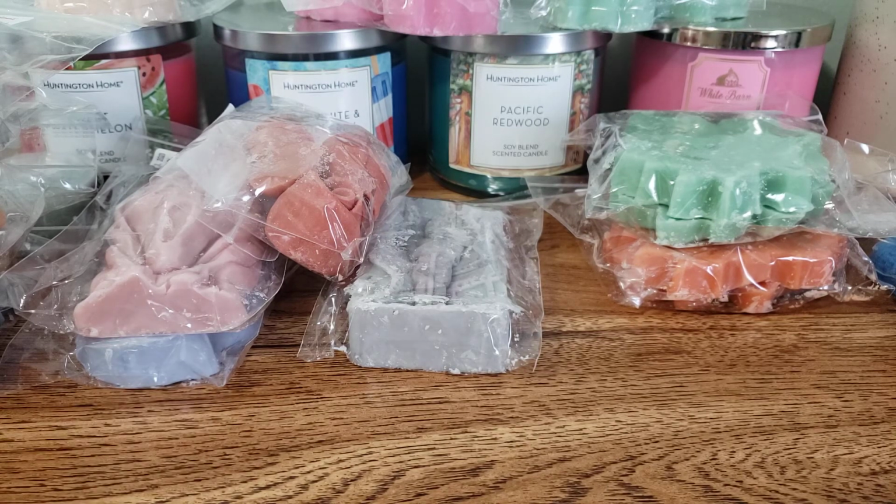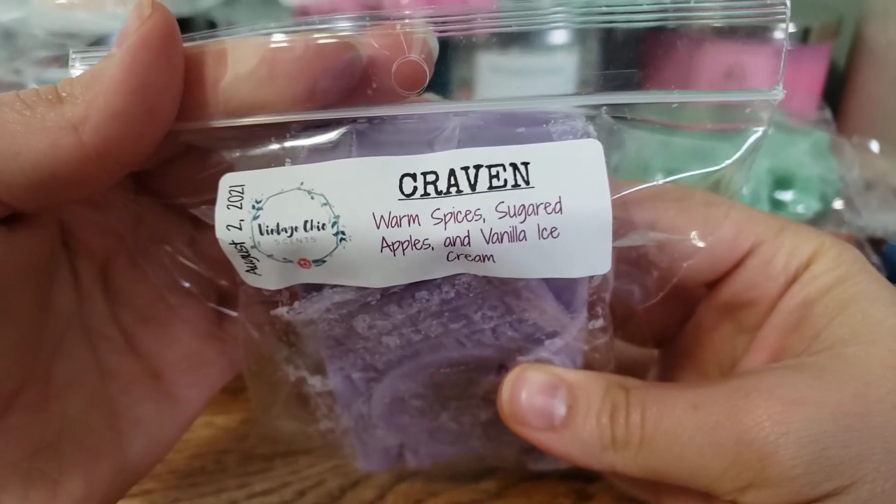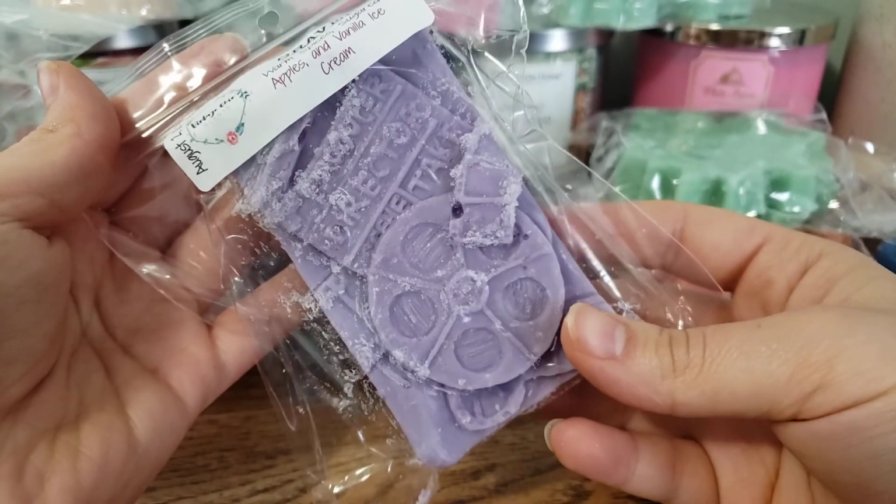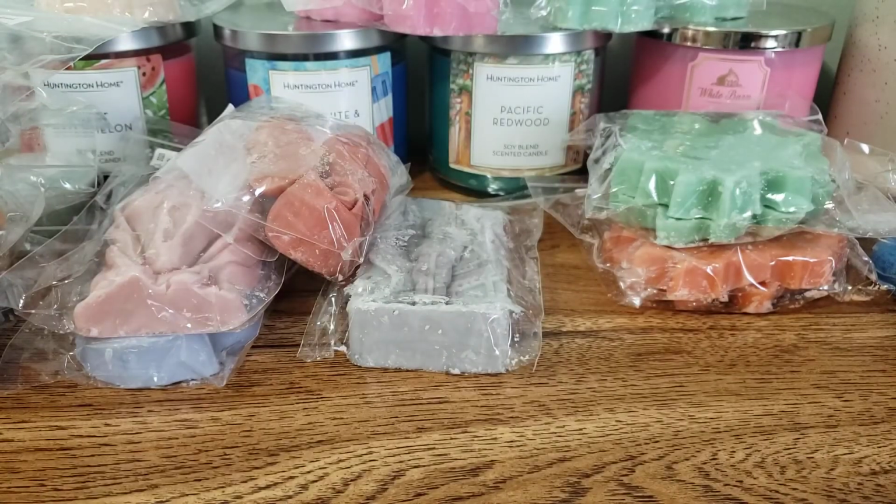All right, still going on here. Craven, this is warm spices, sugared apples, and vanilla ice cream. Another one of her movie bars or award bars. I don't know what they're called. And this one I am very pleased with. Warm spices, I'm happy with. It's not overly spicy or cinnamony. It does have a little bit of cinnamon in there, but because it has that vanilla ice cream and apple, it kind of tones down that cinnamon. I wouldn't say this is a red hot cinnamon either. It's definitely a sweeter cinnamon.